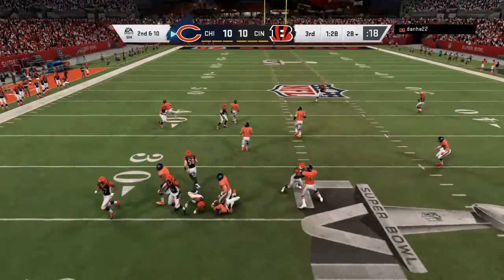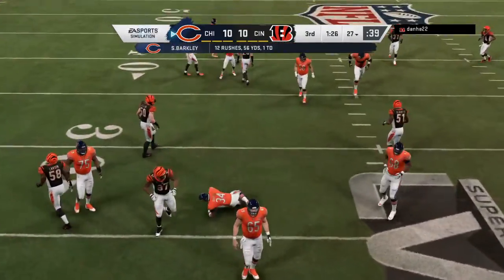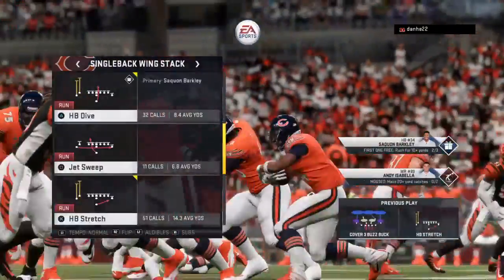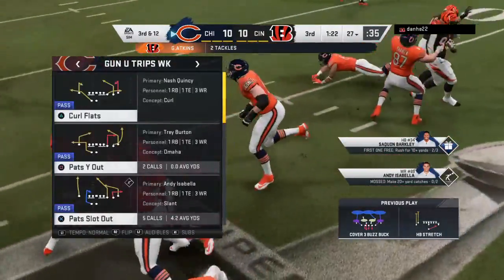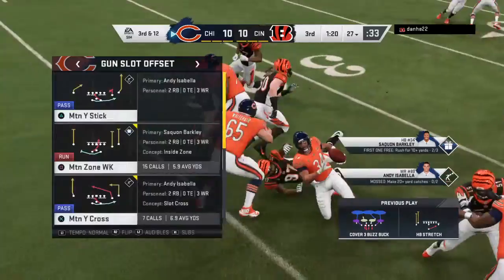They'll run it again with Barkley. And he is met quickly in the backfield. Down he goes, folded like a lawn chair. He'll wind up losing a yard on the play, and they'll be facing a 3rd and 12.